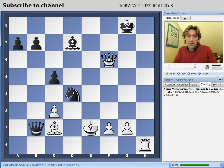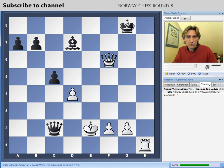Hammer tried knight d4. I should mention that by this point he was down to his final few minutes. In fact, when he played rook d8, he was under severe time pressure. Anand had something like 50 minutes time advantage on Hammer. He was playing so quickly. Knight d4 check was played, but this can just be taken.